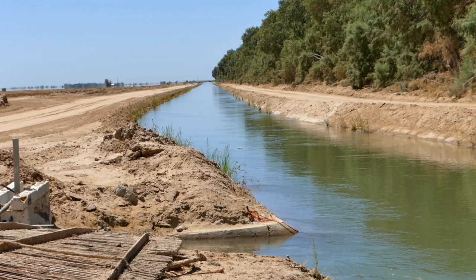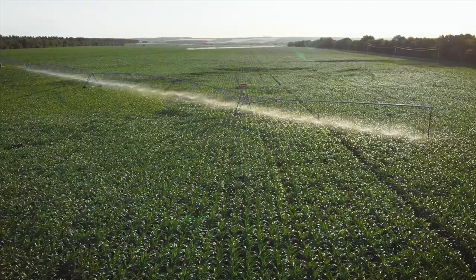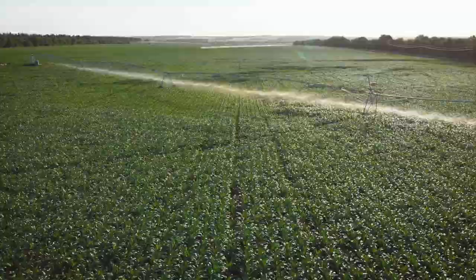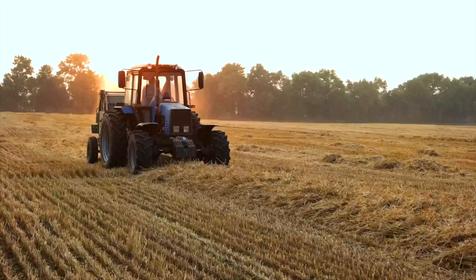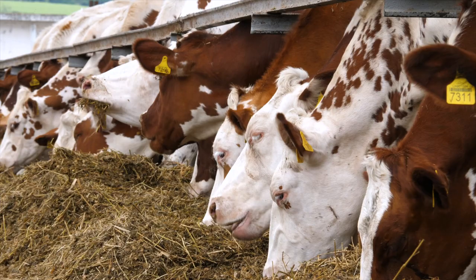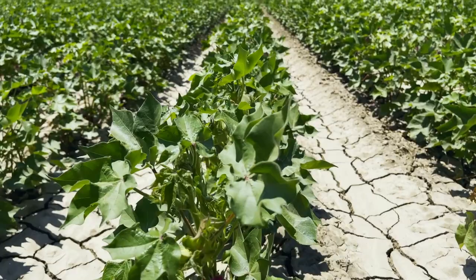The first, agricultural water use reduction, is without a doubt the most immediate and significant option. As discussed in many of the previous videos, over 70% of Colorado River water use is in agriculture, mostly in forage and feed crops for livestock, but also for winter vegetable production. While these crops are crucial to the incomes of farmers and rural communities in the region, and are substantial food sources for livestock and consumers, they can be scaled down in a manner that does not necessarily put farmers out of business or dramatically affect food supplies.